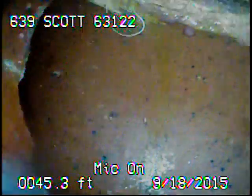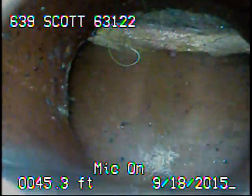Unfortunately, when I come back from this spot here, the camera goes completely underwater, and it's difficult to tell where there's any dye, where it's entering the sewer line. I located where this tap is at. As I come back, I also located the upstream end of this belly, which is about 25 feet back.